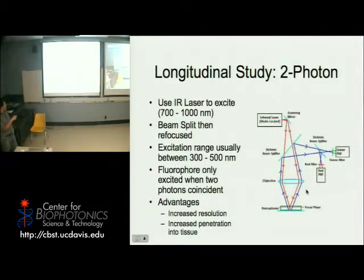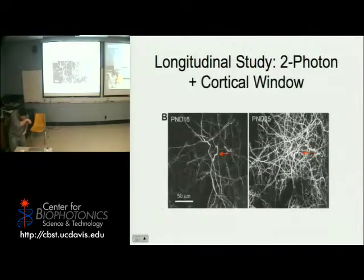Also, because you're using these longer wavelengths, you have better penetration into tissue. So now you can actually do this on an intact animal. This is one of my friends at UCLA, from his postdoc study. What he was looking at is synaptic formation in mice in the early days. He actually did a longer-term study, too. These are GFP-transfected mice. This is postnatal day 16, so a 16-day-old mouse, and the same mouse at day 25.